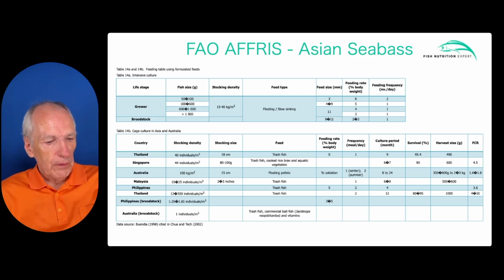So then this will have a direct impact on the cannibalism because the higher the stocking density, the less easy it is to feed fish effectively. That is, every fish obtains the food that it needs. And so then you'll have a problem with cannibalism.